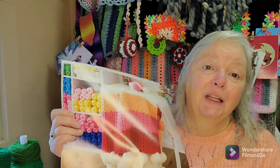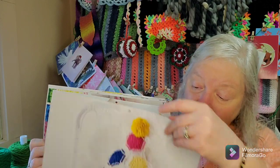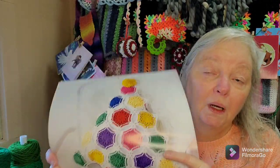I did not make this blanket. I made the purse. I like the purse. Use it as a small project bag. And I did not do December's because, again, it's a pillow. And we just don't do throw pillows.